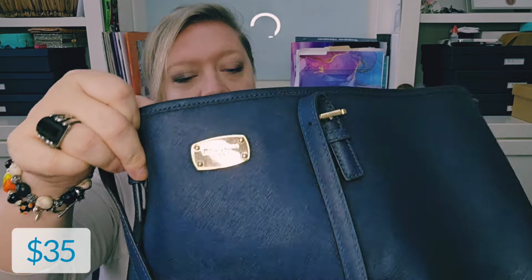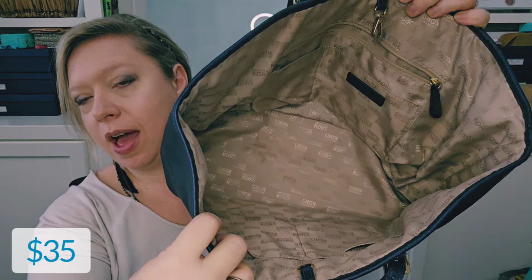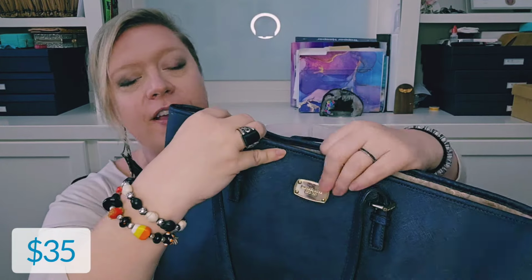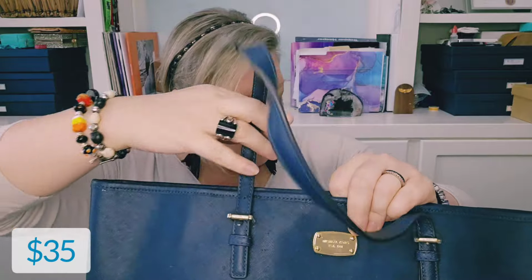Okay, this one's a little bit different than the one that I had. The one that I'm used to getting is the Jet Set Traveler that has the interior pocket for the laptop. So I will have to find the name of this one, but it's very similar in style. And let's check the handles. Yes. So both of the ones that I've gotten in the past, the problem was the handles. And it looks like that's the issue here.